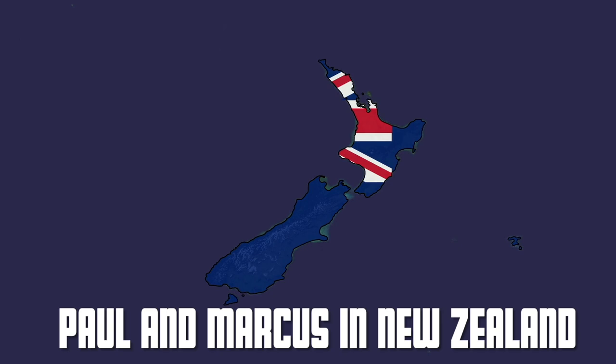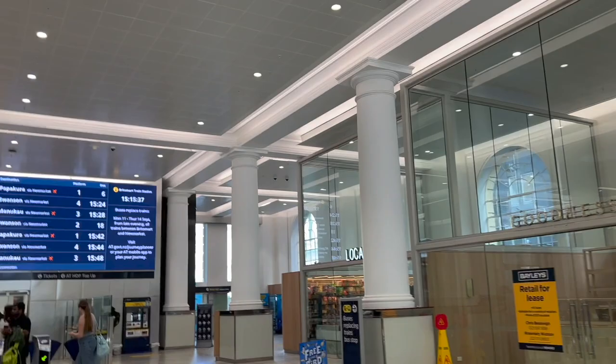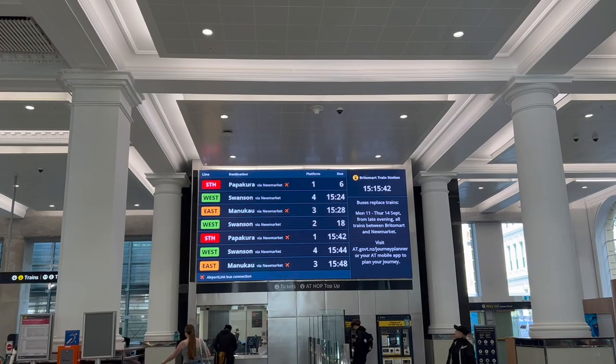Well, first of all, we need to find out what platform we are going to go to. And I think there are several trains that go to Newmarket. In fact, it looks as though they all do. Look, there are trains going to the airport as well.